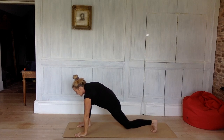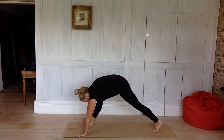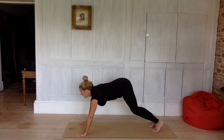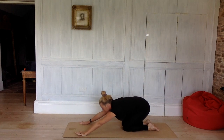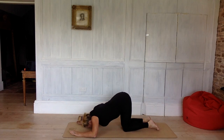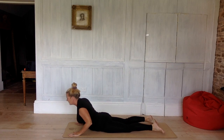Inhale, tuck your toes under, lift your left knee, reach back with your heel. And exhale, come back into downward dog. Inhale, come to your knees. And exhale, sink back, bottom onto your heels. Inhale, come along the floor again, imagining you're rolling a marble along the floor or a bigger ball, opening up into Cobra.